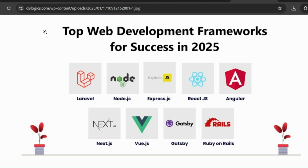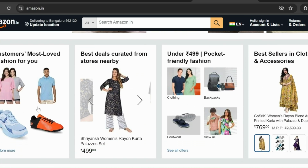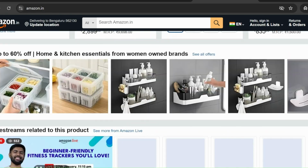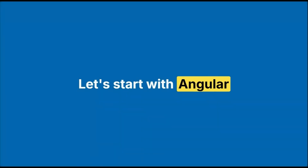You know what's fascinating about the web in 2025? Almost every website you use today is built using something we call a JavaScript framework. When you are scrolling through social media, shopping online, or checking your email, you are actually interacting with these powerful tools. Let me walk you through the most important ones, and I think you'll be amazed at how they shape our everyday online experiences. Let's start with Angular.